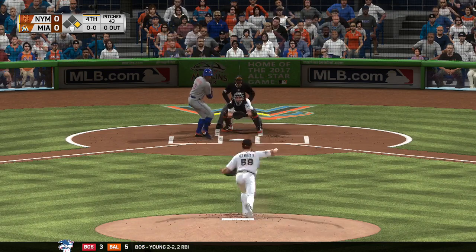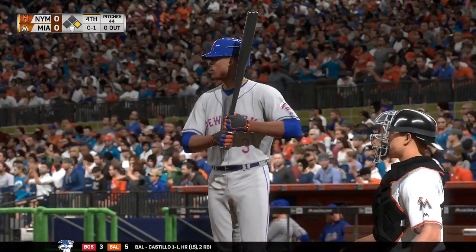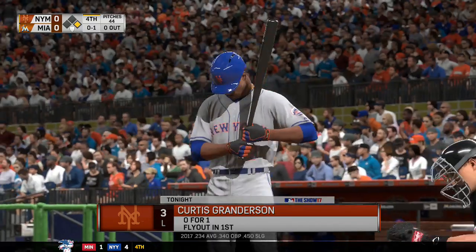In is Curtis Granderson, as he can't catch up on a fastball at the letters, and it's strike one. Comes into this at bat 0-1 in the ballgame.